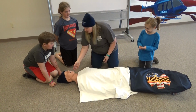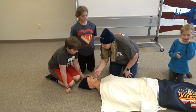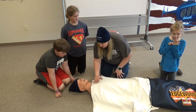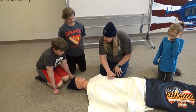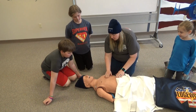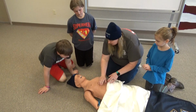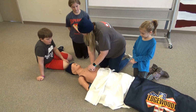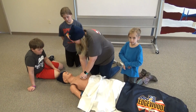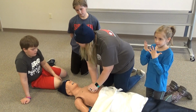So you want to see if they're breathing, see if you can feel their breath coming out of their nose or their mouth. Look and see if they're moving, and if they're not, then you'll want to start doing chest compressions. So what you'll do is you'll find there's a little bone area right here, and you'll go right there, and you'll push hard and push fast. And you want to do this 100 times a minute.